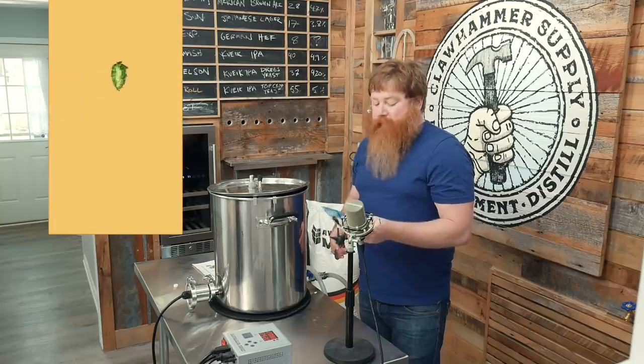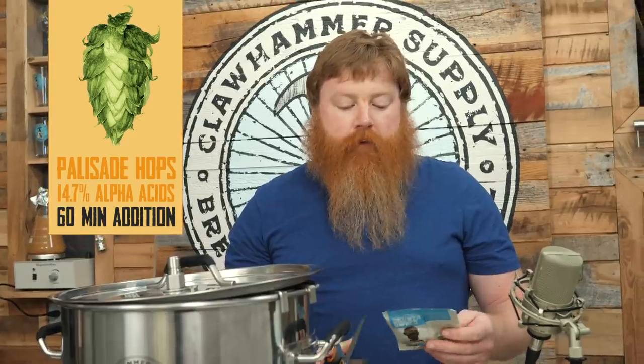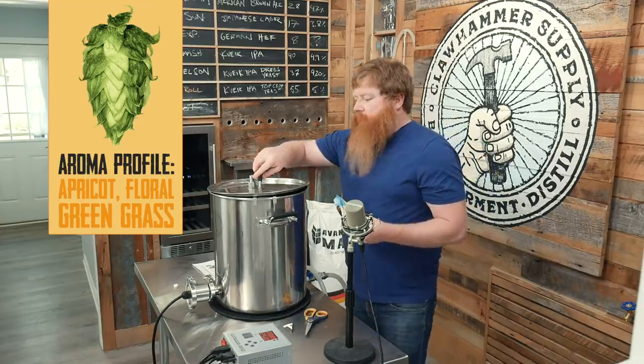We're doing a, what are we doing? 60 minute addition of Palisade. They're 14.7% alpha acids. We're gonna do the whole ounce. And I'm keeping it simple. Keeping it simple, and it's gonna be a little bit under 50 IBUs, and this is gonna be the only hop addition.